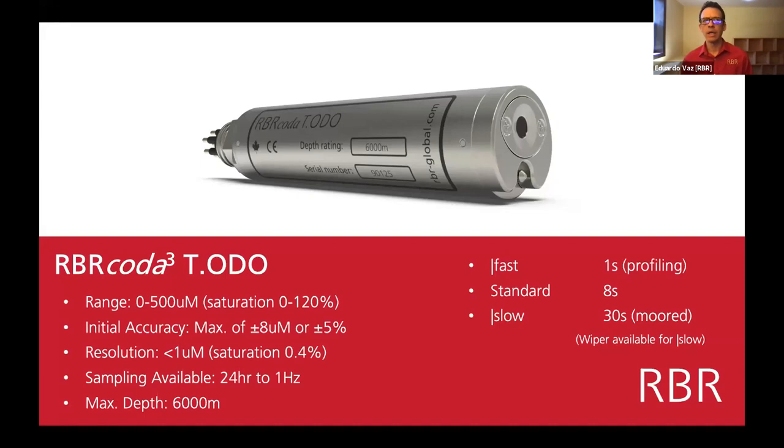And these are very similar, especially the slow and the standard, to the Aanderaa optodes. If you're familiar with those, same specs basically, but then we also have the fast, which is kind of unique to us.